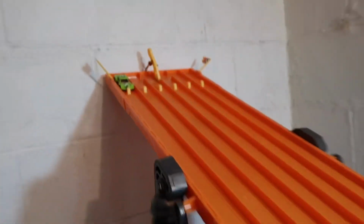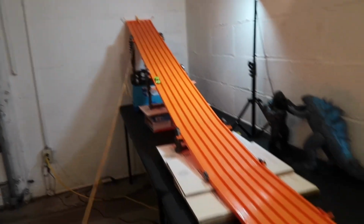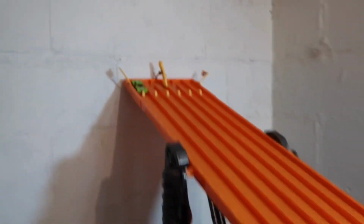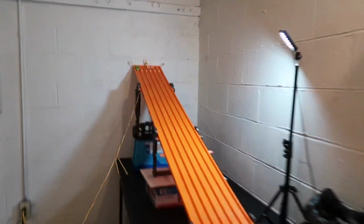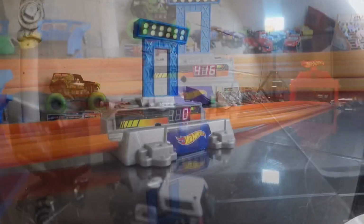398. All right, run number 2. 398 was the first one. Here we go. 397. All right, is he gonna go up or down from here? The past 2 cars have gone up in speed. Let's go. 416.